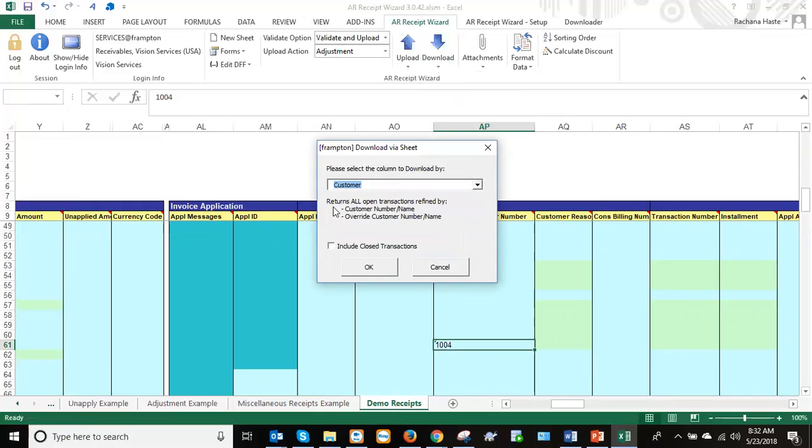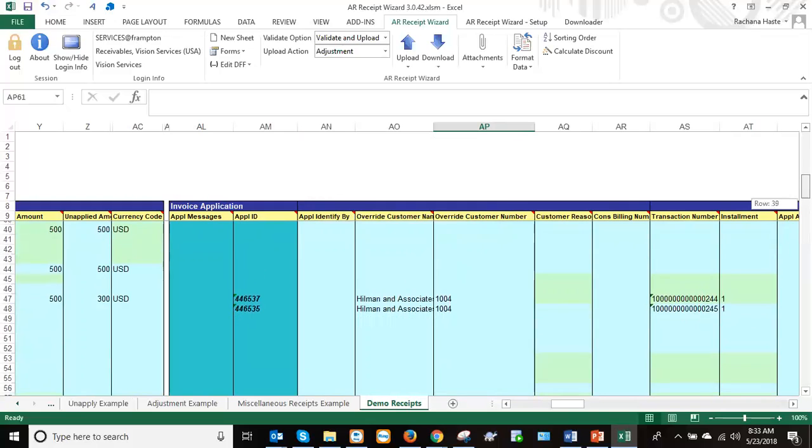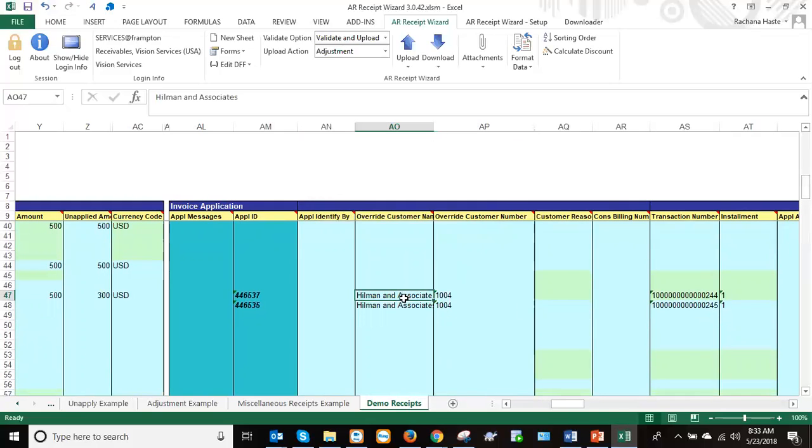Yeah, so I could do that. So it returns all open transactions refined by customer number, name, and override customer number or name. Yeah, it does that. And I can check this for include closed transactions. Oh, we wouldn't want to do that. Yeah, unless we're doing reapplication. We could, yeah, the reconciliation would be nice. Okay, thank you for that. Okay, all right, so I'll check on that one for the download via sheet for receipts.